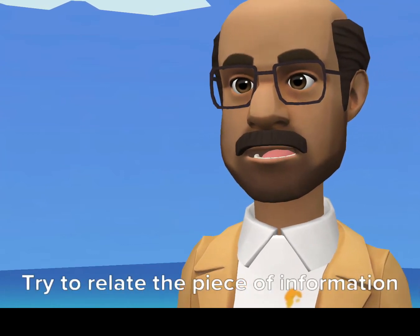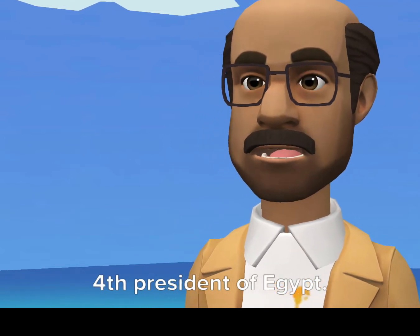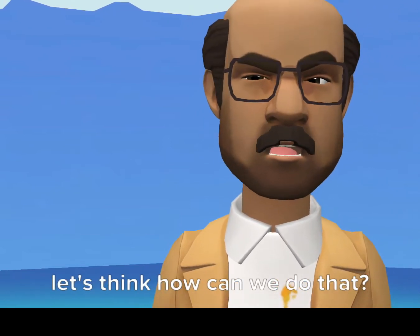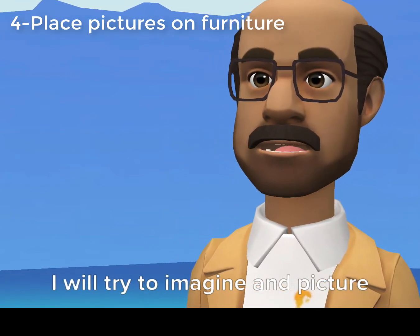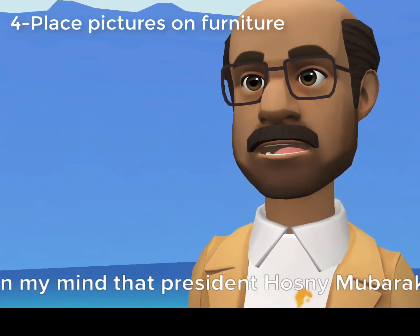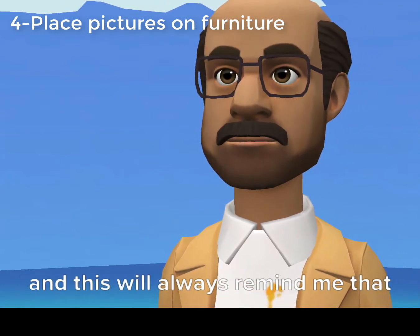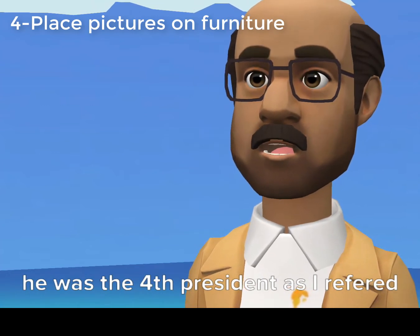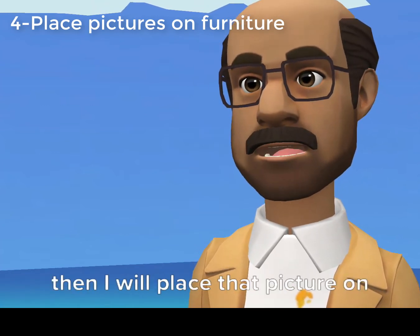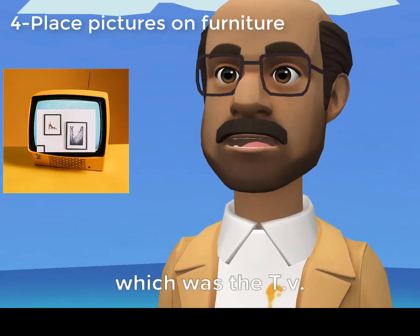Try to relate the piece of information that President Hosni Mubarak was the 4th president of Egypt. Let's think, how can we do that? I have got an idea. I will try to imagine and picture in my mind that President Hosni Mubarak is driving a car around the 4 seasons. And this will always remind me that he was the 4th president as I referred to the 4 seasons. Then I will place that picture on the second picture of my living room, which was the TV.